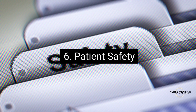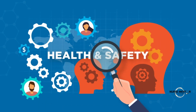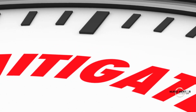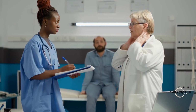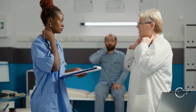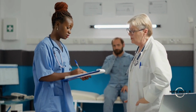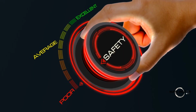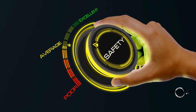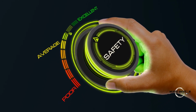Number 6, patient safety. Patient safety and risk management are critical components of nursing practice. Through a proactive approach, we identify potential risks and implement strategies to prevent adverse events. As a nursing student, I was taught the importance of error prevention, such as medication reconciliation, verification of patient identity, and effective communication within the healthcare team. By adopting evidence-based practices and remaining vigilant in our care, we create a safety culture and ensure our patients' well-being.